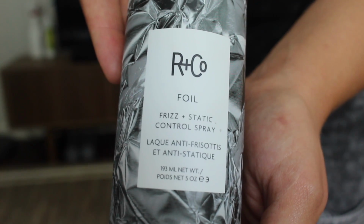Ever since I have been dyeing my hair and lightening it at the bottom to get the color really bright, it's been extra dry and gross and frizzy. So I will have a halo of frizz on my hair, especially in the summertime, and I needed something to tame that. The stuff I was using before was just not cutting it.